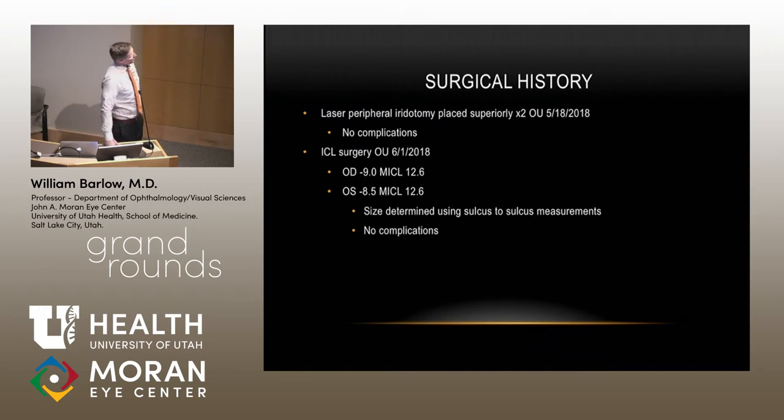Now, surgically, everything went very smoothly. He had his peripheral iridotomies placed 2 weeks prior to the ICL implantation, times two superiorly. In his ICL surgery, you can see the powers and size of the lens there, performed June 1st of last year. The size was determined using sulcus to sulcus measurements and nomograms that have been published with that. There were no complications with his surgery.